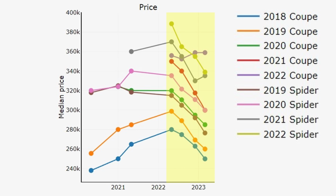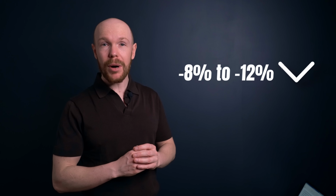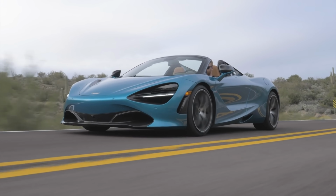Depreciation rates through 2022 and the beginning of 2023 were similar across the model years and roof types. Note by the way that the purple and grey line deviate from the rest, but this is a result of the low supply. So we saw now that prices decreased by approximately 8 to 12% compared to their market top of last summer. In the beginning of the video we asked ourselves the question, how bad is this drop actually? It turns out to not be too severe.